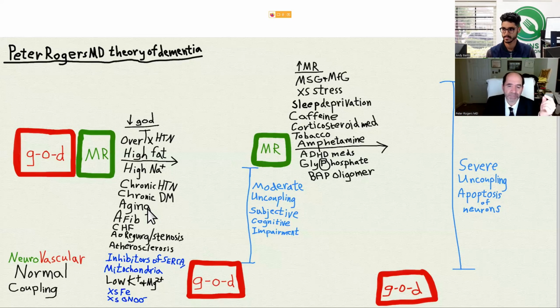Okay, so my contribution was because I understand a lot more about nutrition and I know a lot of brain physiology, I was able to figure out this is not just aspartame, this is not just MSG. There's lots of stuff that are contributing here. Also, my understanding of mitochondrial physiology was part of this. All of these things are causing increased glutamate transmission. Stress, sleep deprivation, caffeine, corticosteroid medications, tobacco, amphetamine, attention deficit meds, glycine phosphate, because it's a coincident detector, the NMDA receptor. It has to bind glycine. So the glycine phosphate GP sprayed on soy, GMO soy, contributes to this. Also, turns out the beta amyloid protein, BAP oligomer protein, that also activates the NMDA receptor.